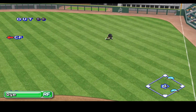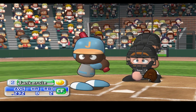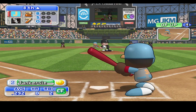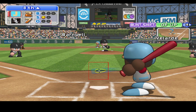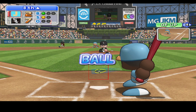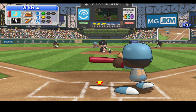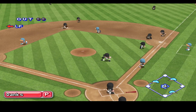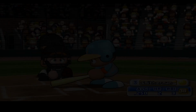Velarde slashes one the other way and through the infield for a base hit. So now the Pelicans got a little something cooking here with 2 on and nobody out. And Tankersley tries to lay down a bunt, but got a little foul and probably got a little bit too much of it. Tankersley will try again. They'll try for third and they'll get the lead runner. Just not a very good bunt.